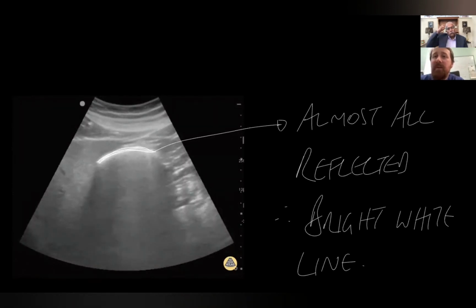Okay, so there's a very, very high difference in the acoustic impedance at the surface of where the air is in the bowel, and that means that none of the ultrasound waves propagate through the air, and they're all reflected back towards the ultrasound probe, which sees this as a bright white line. So next, please.